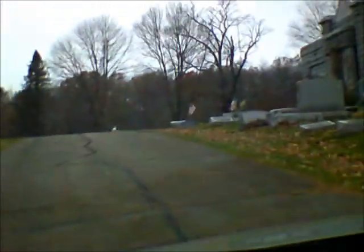This up here is, I'm going to show you a building up here. The building, this building right here in front of us, that is the mausoleum. The only way to get into that mausoleum is to contact cemetery administration to come and unlock it. It is open to the public one day a year, and that day is Memorial Day. But that is the old building there, mausoleum. You can't even see inside it.